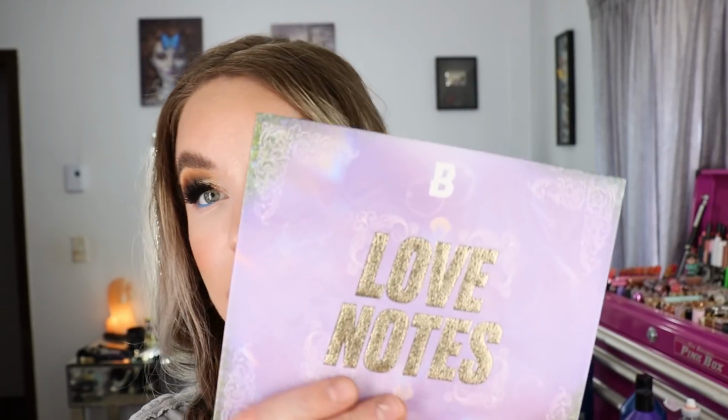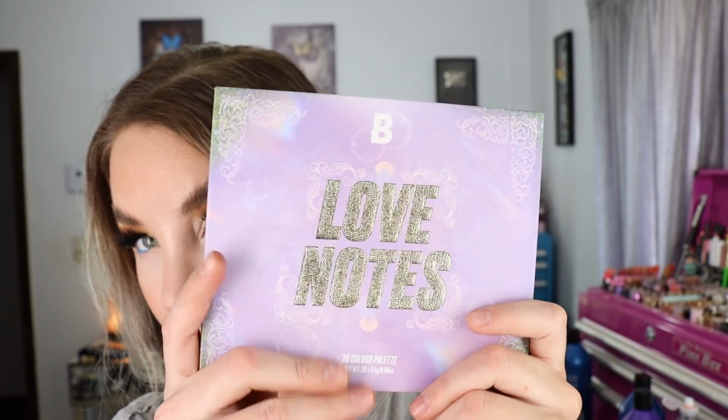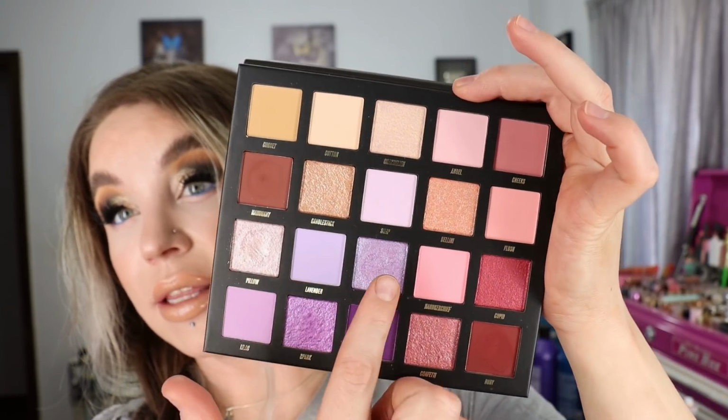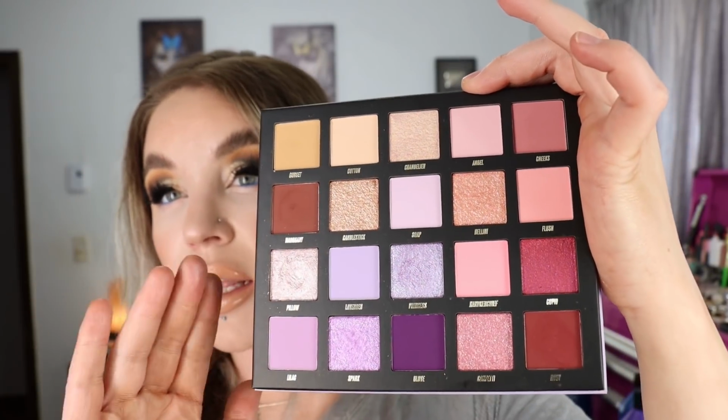And then the palette that I purchased from Beauty Bay that I have used is the Love Notes 20 color palette. This came out, I want to say, in March. It sold out really quickly initially, and then it came back into stock, so I grabbed it, and this one is made in the PRC. There are 20 shades that are 0.05 ounces per shade, which is a nice amount of product. This is that same great Beauty Bay formulation that I love. It's all-in-one for me. It's got beautiful pinks, purples, and some neutral shades in there. And the shine on these shiny shades is so pretty.